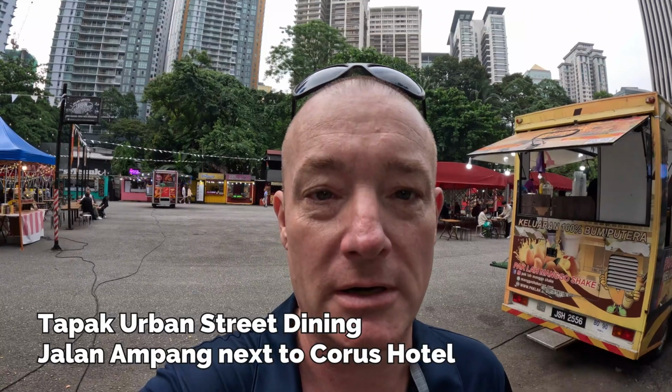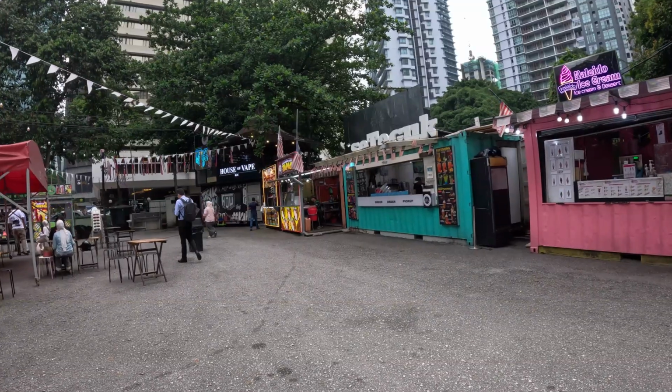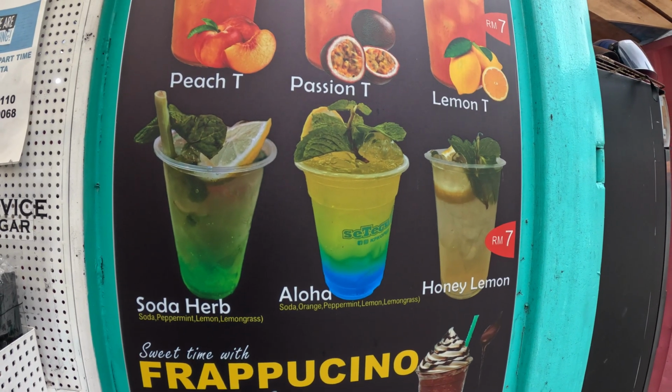All right, guys, so for dinner, we just walked over from our hotel to the Tapak Urban, basically a food truck dining area. And we're going to take a spin around, try a few items, check her out, and see how it is. All right, so our first stop was the drink stand, and we got the crowd favorite, the Aloha. It's like a peppermint soda with a bunch of other stuff in it.